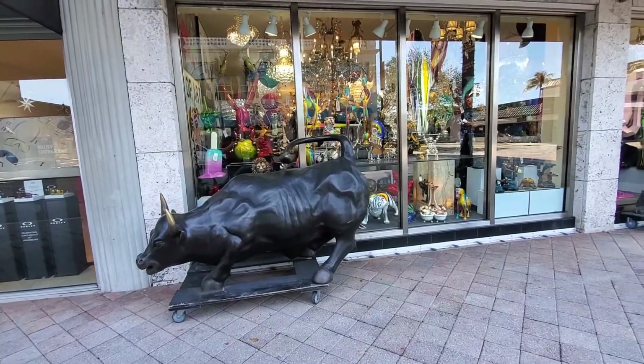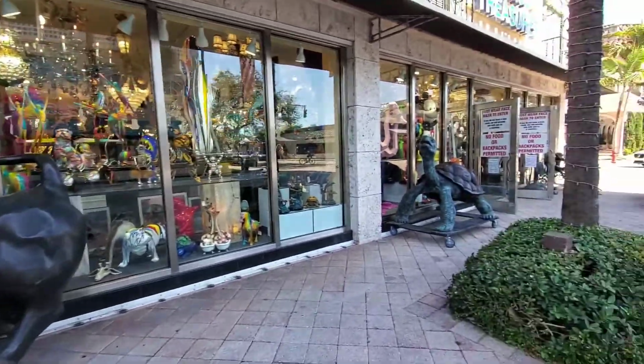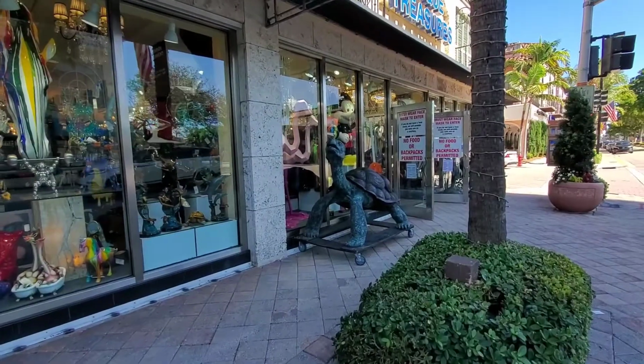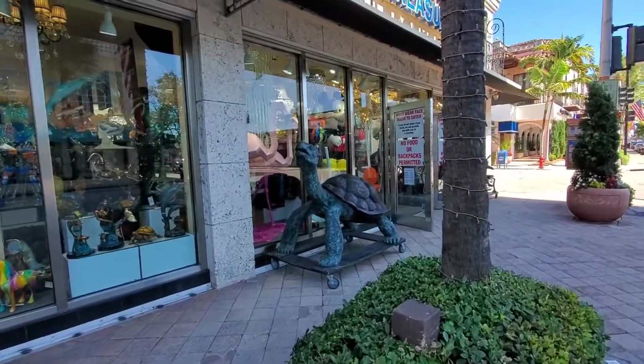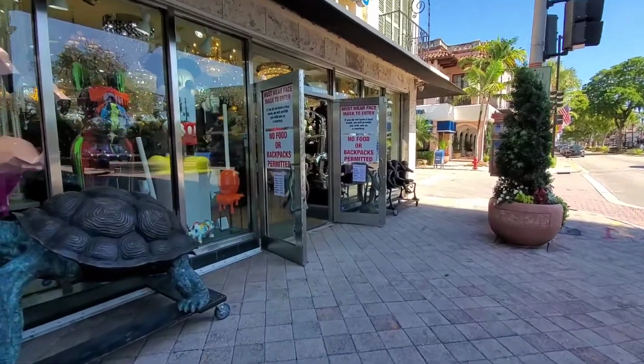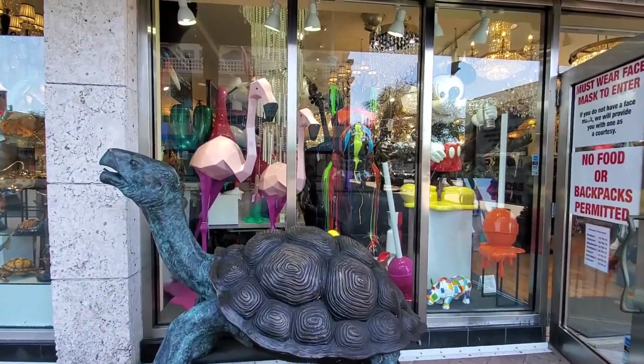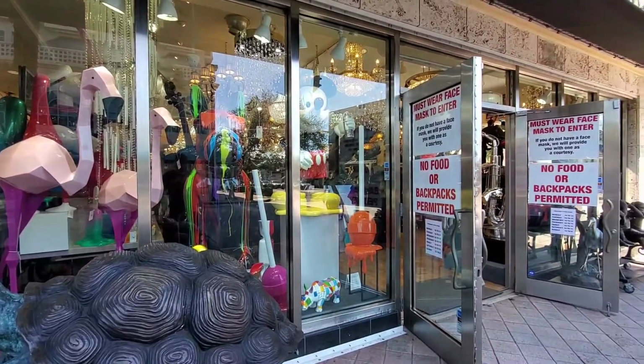So we're making a quick pit stop. This is a place called Unique Treasures, and they've got some really cool exterior artwork. They do require masks. I don't think we're allowed to film now, which is fine. But I think we are gonna go inside and have a quick look around.